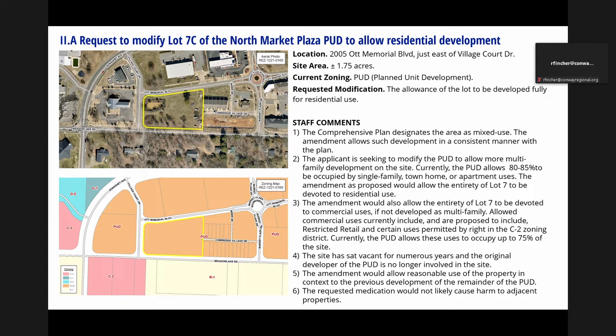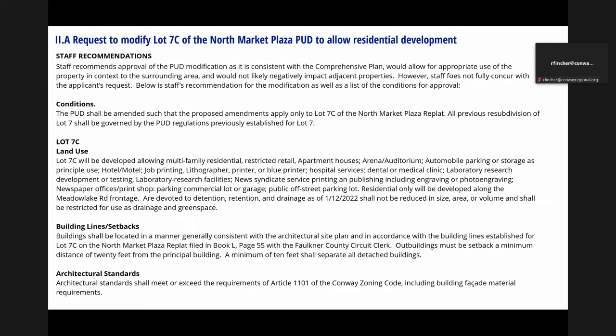In addition, we rephrased some of the requests there. If you look at the Lot 7C land use, the applicant's request related to some degree of amount of property used for certain square footages. We changed it to simply say Lot 7C would be developed allowing multifamily residential and all of the land uses that might be allowed there.